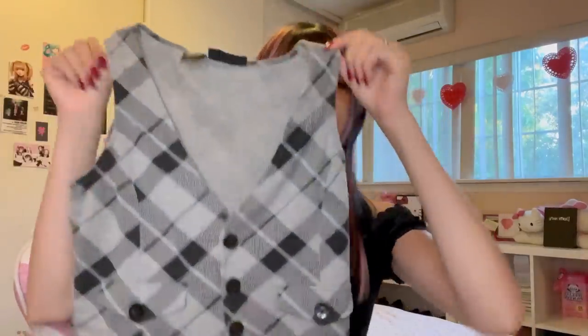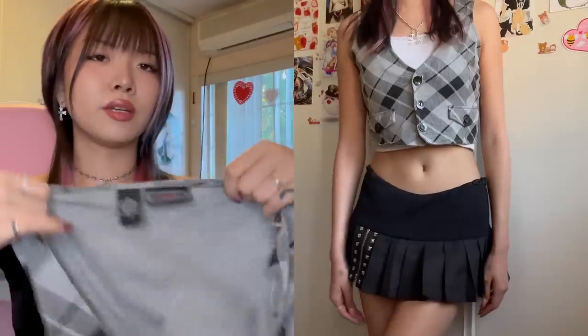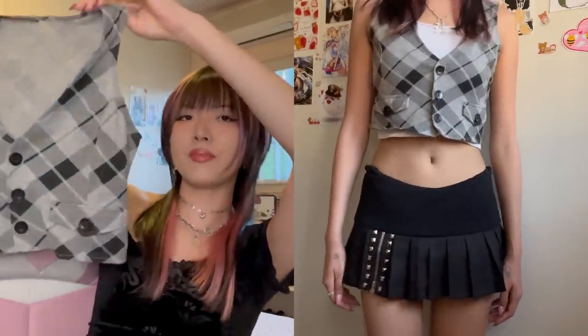And the other vest that I got was this gray one, and it has this little flat print. Again, super cute for fall layering piece. This one is by the brand Licorice, which is a pretty good one. I don't really thrift it a lot, but I do see it sometimes, and they do have pretty cute stuff, so that is this vest.